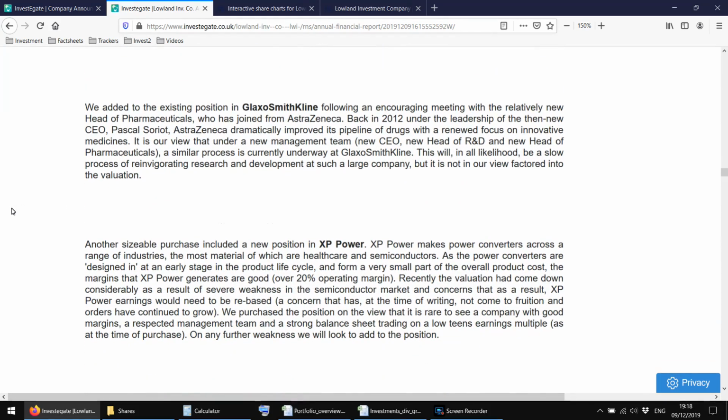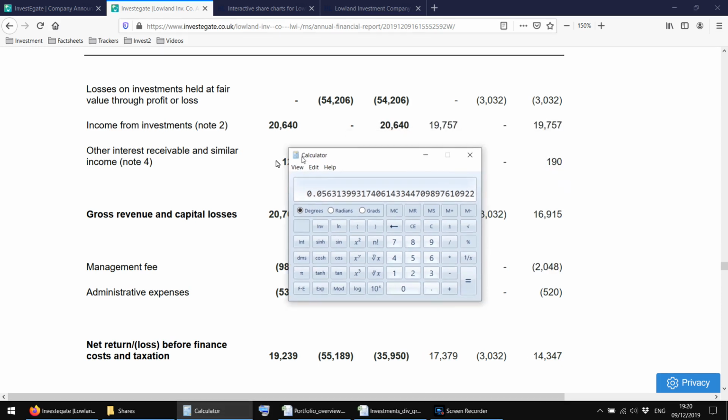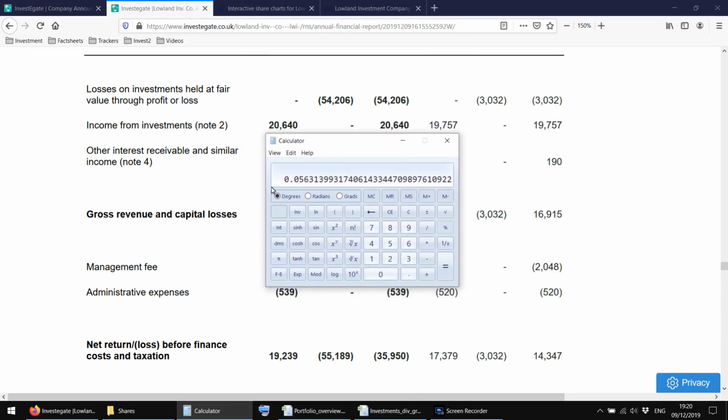Makes me wonder anyway. So they reduced Royal Dutch Shell because it got to 8% of the portfolio. Just see if those numbers stack up. I think these numbers are comparable because I know for a fact Lowland hasn't issued any equity and it hasn't bought back any equity either. So these numbers are comparable. It should give us that 4.5% they said before. 19,757 divided by 19,757. 4.5%. Yes, it makes sense.